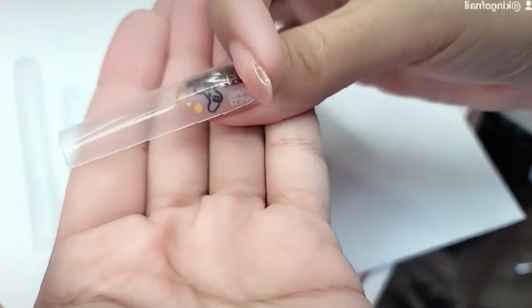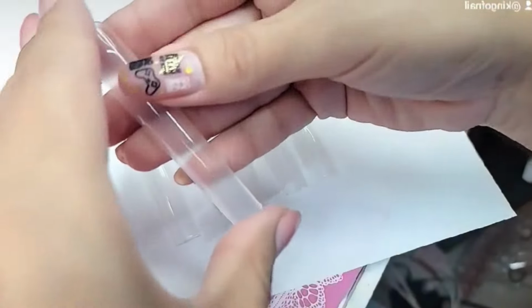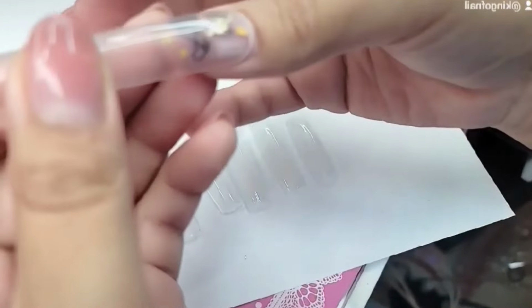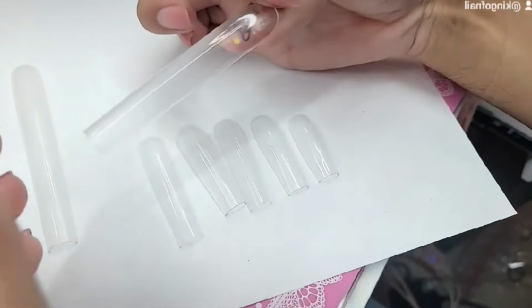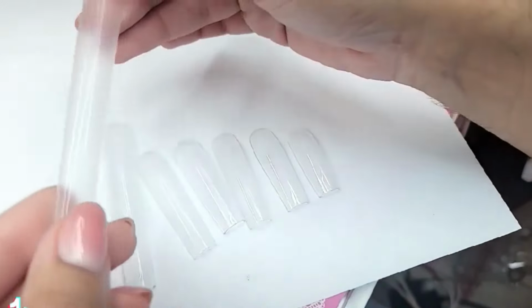And you can see very long, very sexy, and very dramatic. And then here we have 10XL square, which is very sculpted. It has a very high apex, a deep C curve, and it's quite long. Look at that, you guys, it's everything. So sexy. And then we have the new Fantastic Square, which is the longest.